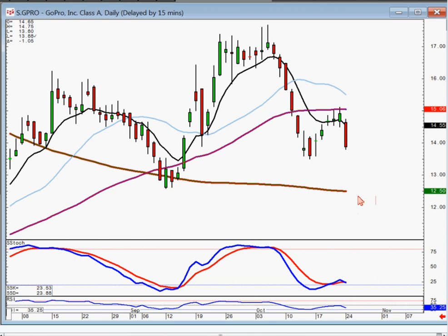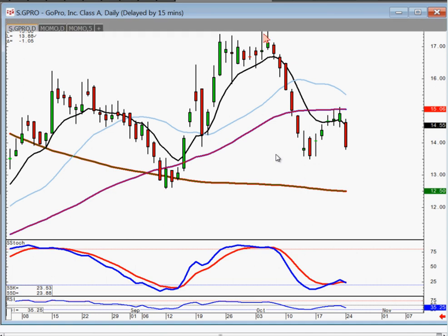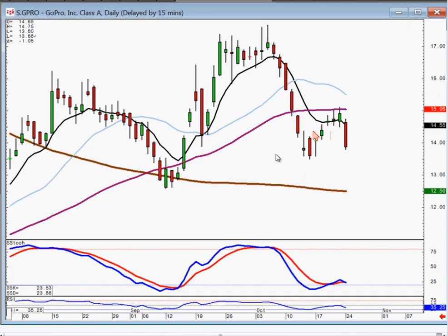Probably down here, or even lower, because if this is your bearish J-hook pattern, wave 1, wave 2, this was 3.5 points. 3.5 points from here would take you down into the $11.50 area. So there's your first likely target. Once it gets here, we just watch to see what type of signals occur at that level.